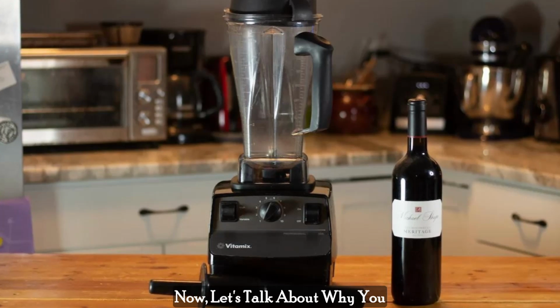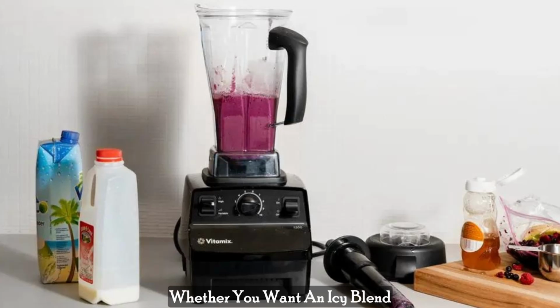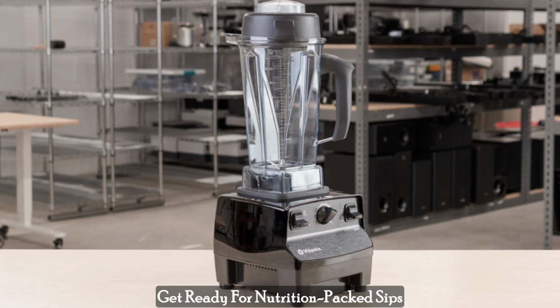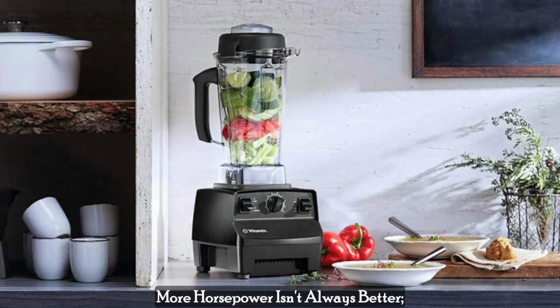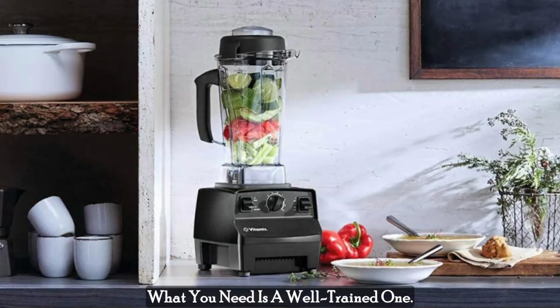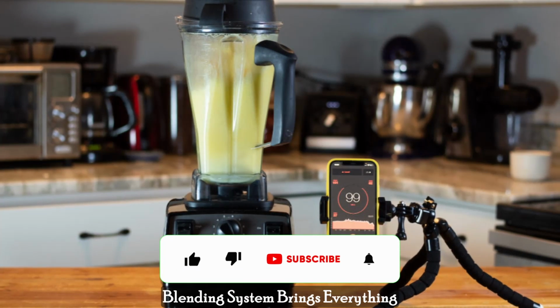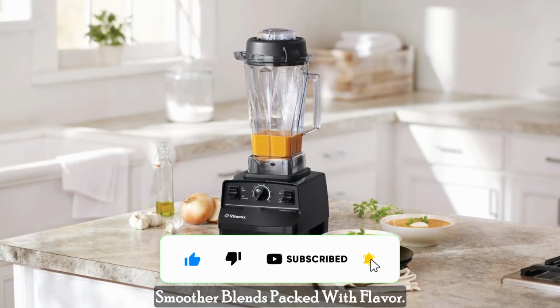Now, let's talk about why you buy a blender in the first place, making smoothies. Whether you want an icy blend or a silky smooth puree, Vitamix smoothies are a delight. Get ready for nutrition-packed sips that'll make your taste buds dance. More horsepower isn't always better, what you need is a well-trained one. The Vitamix 5200's complete blending system brings everything together, delivering faster, smoother blends packed with flavor.